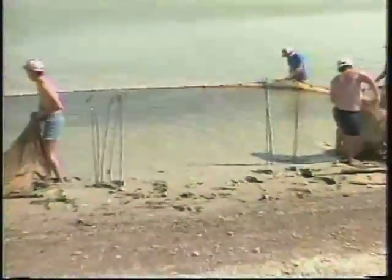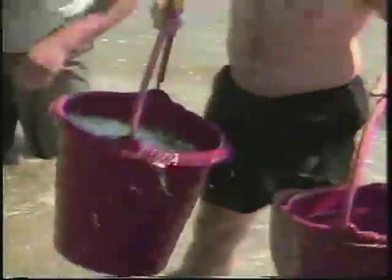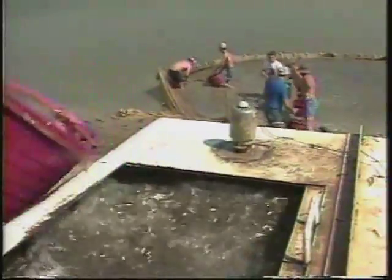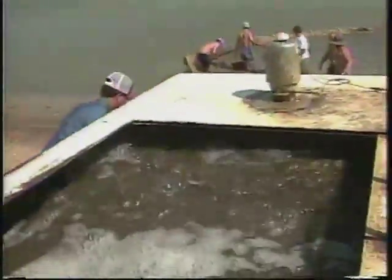Fish are gathered up in the seine and the net is staked out to form a bag. Fish are transferred to the hauling truck by bucket. Each bucket contains approximately 25 pounds of fish. The quantity of fish being loaded is measured by counting the number of buckets. Fish are held in the seine for less than an hour to avoid damage to the fish.